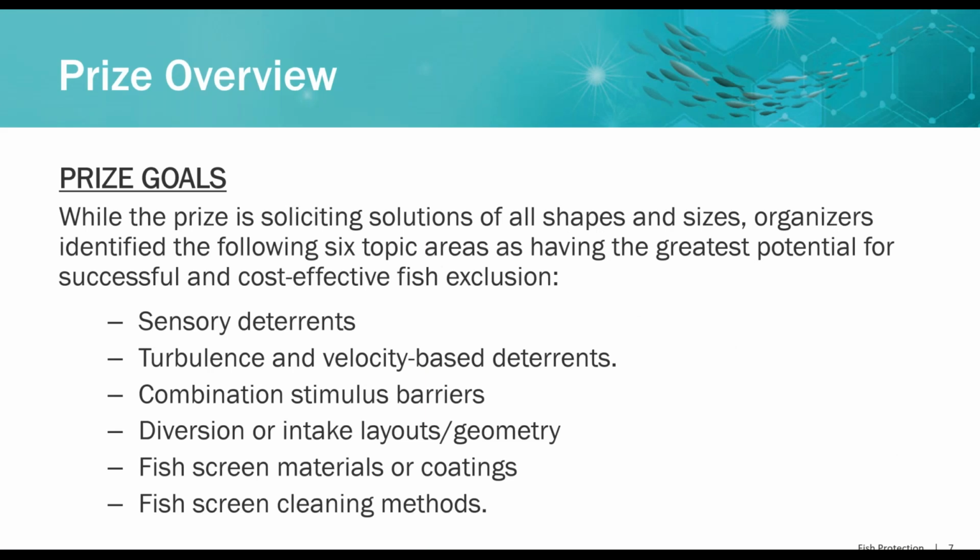The prize overview, so our prize goals. While the prize is soliciting solutions of all shapes and sizes as described in the previous slide, we have identified the following 6 topic areas as having the greatest potential for successful and cost-effective fish exclusion. Those include sensory deterrence, turbulence and velocity-based deterrence, combination stimulus barriers, diversion or intake layouts, fish screen materials or coatings, or cleaning methods. So again, it's a very broad capture of topic areas that you could compete within.